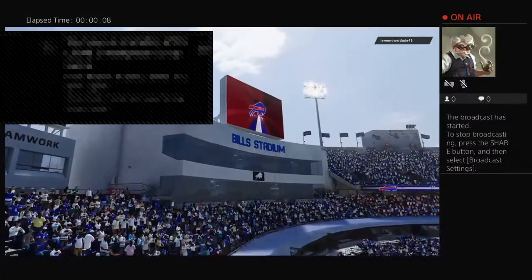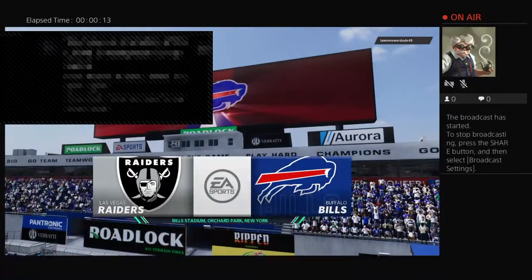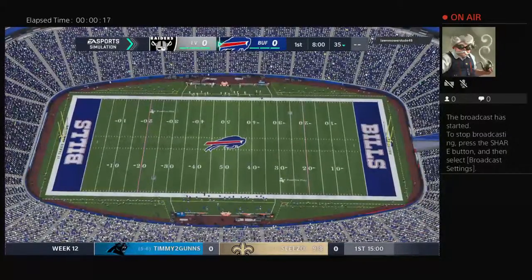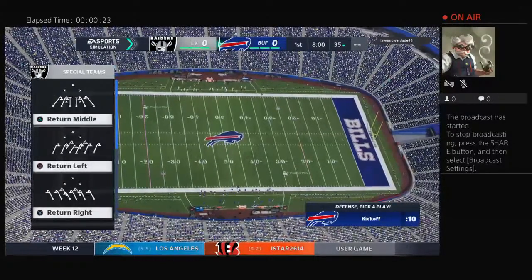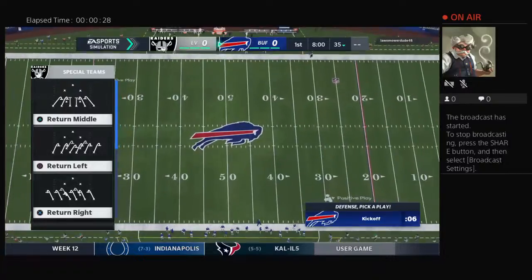There's a look at Bills Stadium here in Orchard Park, New York. Nothing like the fanfare of introductions to an NFL game, and that was in evidence a moment ago. Fireworks, pyrotechnics, you name it. This crowd is ready as their guys get set to match up between the Las Vegas Raiders and the Buffalo Bills.